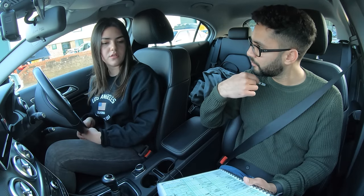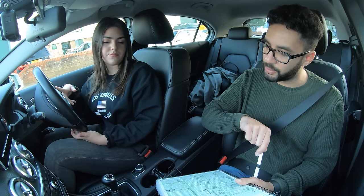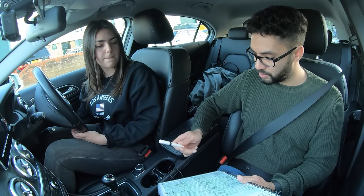So was that not serious? No, not a serious mistake. The only serious mistake you had was for the lane discipline on that roundabout. Vehicle checks were fine at the start.